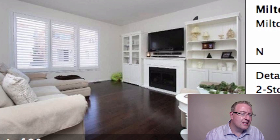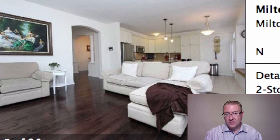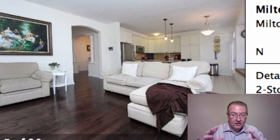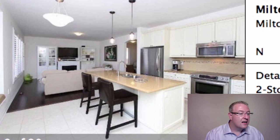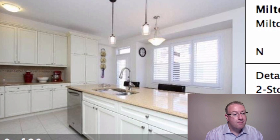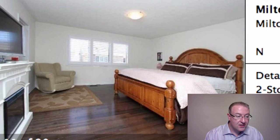I like the colors. I like the finishes. The garage is staggered, which means you get a kind of whole extra room on your main floor. You lose a driveway space though. Cream color kitchen cabinets though. You've got kind of a medium tone counter, backsplash, stainless steel. You've got a window seat here. It's all set up very well.